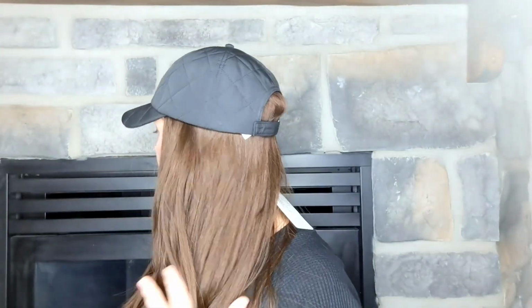So I'm going to show you how it looks with the cap, and then I'm going to go away, wash it, and show you how it looks after being washed. And then I'll show you how it looks after being styled. So here we go. I've got it with my favorite hat, and it's a good amount of density. It's enough for you to do a nice side ponytail or a side braid.